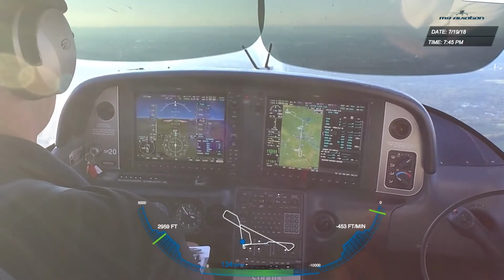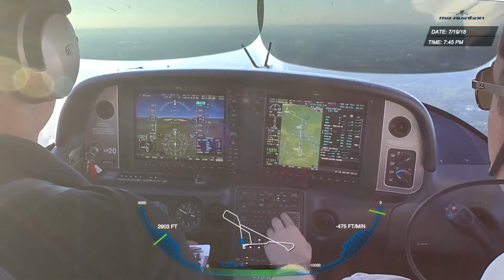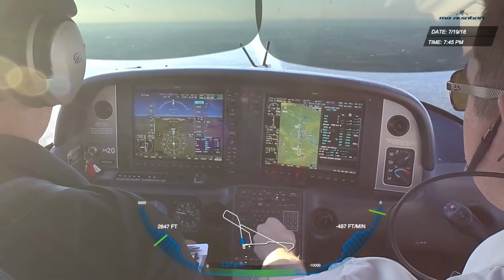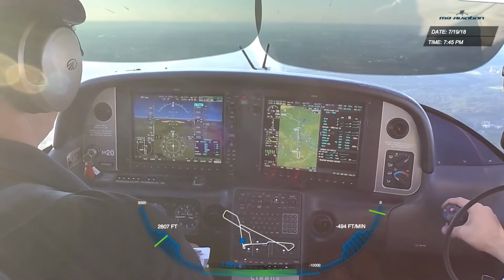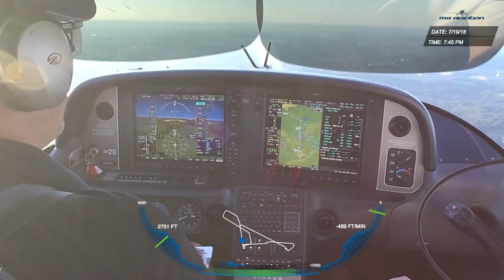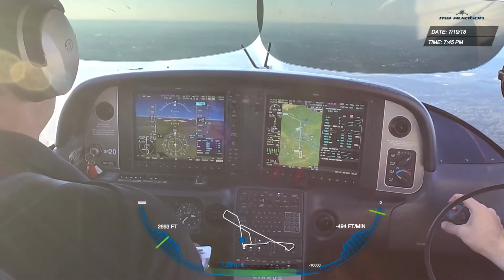Cirrus 5 Echo Charlie, contact tower 119.9. 119.9 for tower, thanks, 5 Echo Charlie. Okay, the glide slope is active. Tower, good evening. Cirrus 205 Echo Charlie, ILS 36. 3.4 from Stroka. 205 Echo Charlie, Reading tower, continue inbound, report a 2-mile final. Report a 2-mile final, 5 Echo Charlie.